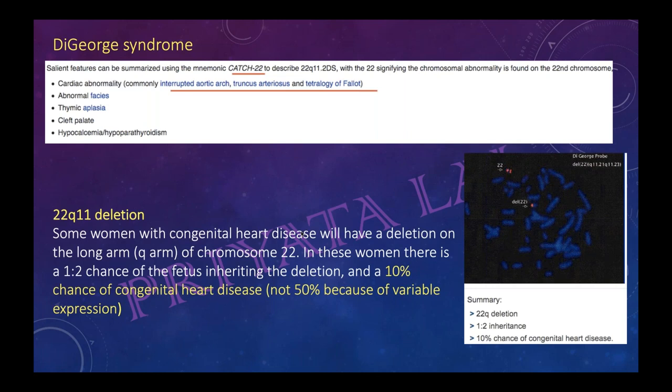So this is usually asked in part two. This is important only for part two. Here is the summary, you can read it. In DiGeorge syndrome, there will be a 22q deletion. There will be 50% inheritance, because I think it is a dominant disease. It is 1 in 2 inheritance. Apart from this, there is only a 10% chance of congenital heart disease. This colored picture is also from the slide. In summary, only these three lines, and what is CATCH 22.